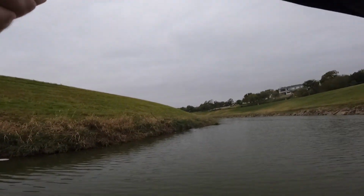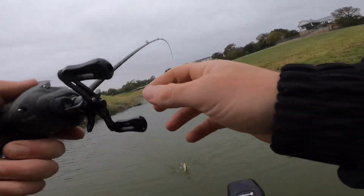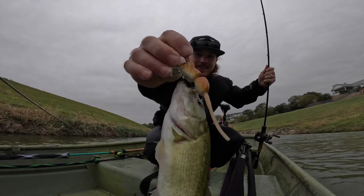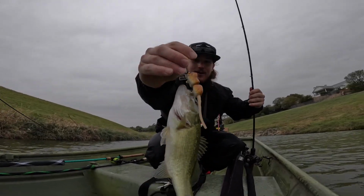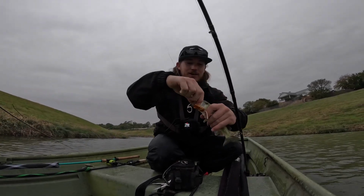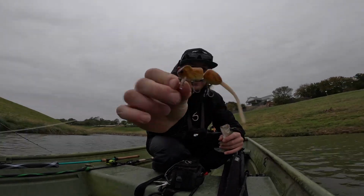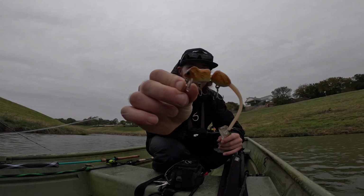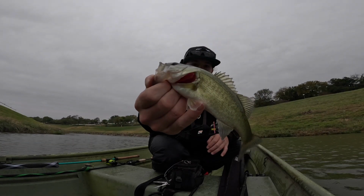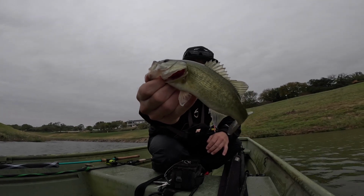Oh, there's one. He's tiny, but yeah, it's a tiny bass, but look at that. Ate that mouse wakebait. It runs so good. Guys out of Maryland, FOF fishing. Yeah, follow him on Instagram, but a little mouse wakebait. Dink to start the morning.